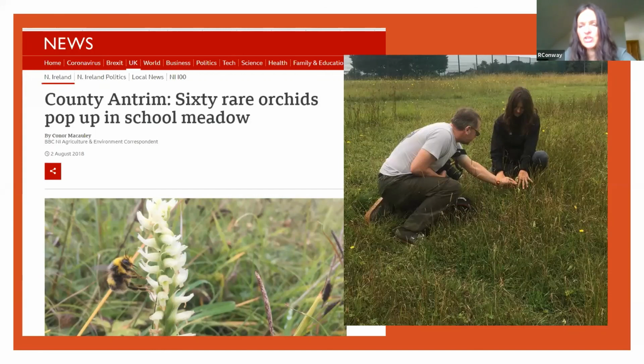Now, in the second year, the first year, the meadow was absolutely spectacular with the late spring plants. It was really wonderful, and there was over 30 species in it. And the second year, I took my friend Donna down because she's really good at botany, and she just started squealing. And I didn't know what she was squealing at because I'd never seen them before, because they're rare. And 60 Irish ladies' tresses orchids had turned up in this school meadow. Now, this meadow had been mown for about 50 years, and they'd just been sitting in there waiting for their chance to pop up.